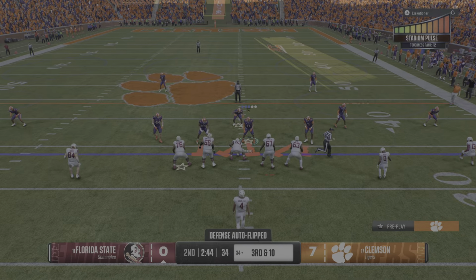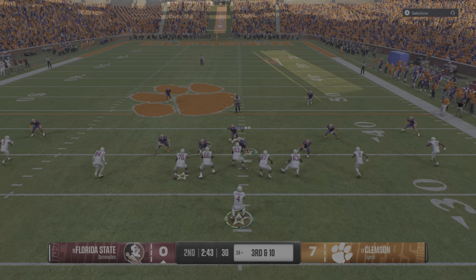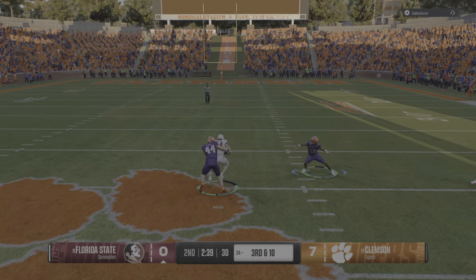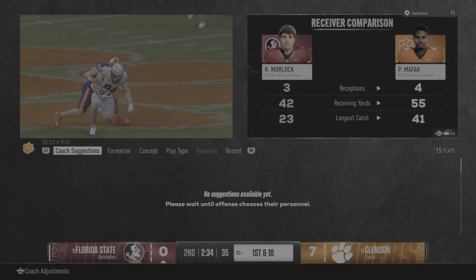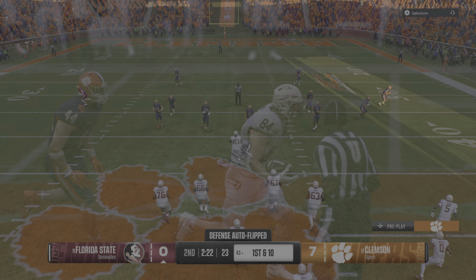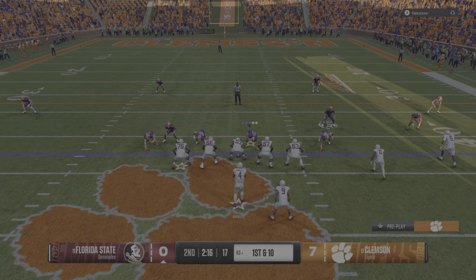If they can convert here, that type of play can really give you a shot of momentum. Back to the air one more time. Caught over the middle. It's Morlock. They got him free for a big gainer to the 43. And a really good job by the quarterback being very decisive. He saw his matchup. He went for it. He attacked it. Got the positive gain. I would say he's going to find that guy a few more times today.